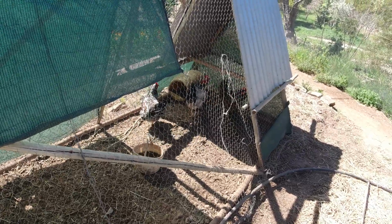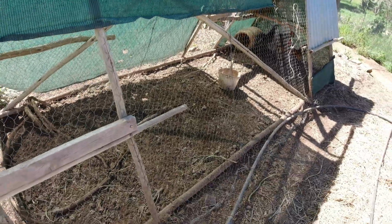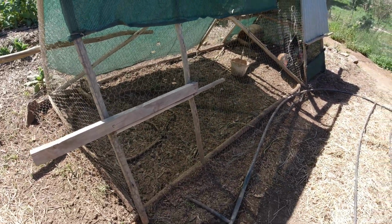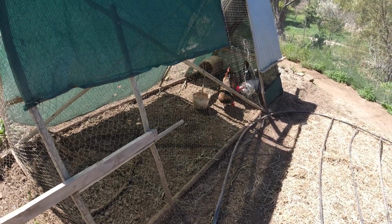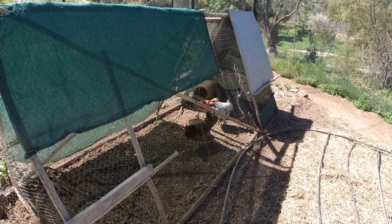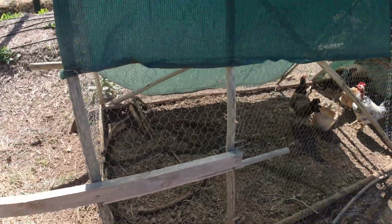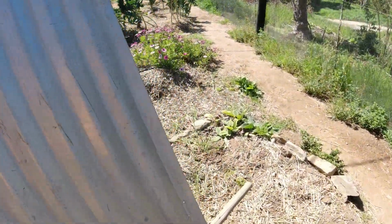So we've got a rooster and 3 hens, and they'll spend about 2 weeks in one place before we move them on. And so once their job is done here, they will go back into either the breeding pen if they're part of the breeding flock, or they'll go into other systems where we hold chickens. There's some handles on the front and the back so we can pick it up and move it very easily, and it just moves along.